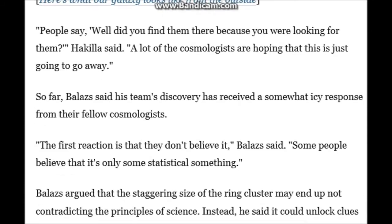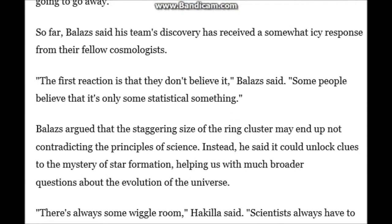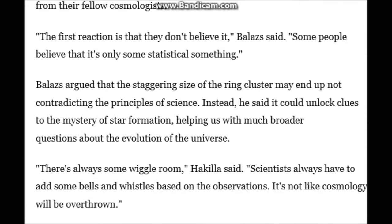Here's what our galaxy looks like from the outside. Here's a pretty picture of some bullshit you click on. People say, well, did you find them because you were looking for them? Heck, Layla said, a lot of these cosmologists are hoping that this is just going to go away and they'll not have to look at it again. They want to see some pretty pictures from NASA, not some bullshit they got to try to explain. So far, Ballas says his team's discovery has received a somewhat icy response from their fellow cosmologists. The first reaction is that they don't believe it, Ballas said. Some people believe that it's only some statistical something.